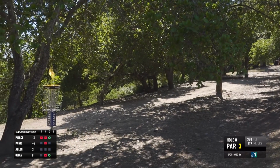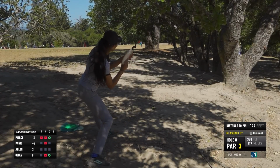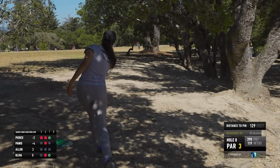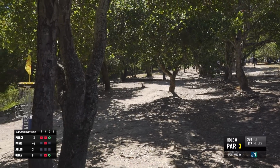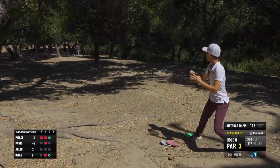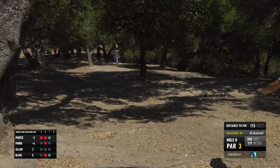A little bit of trouble here. Still in circle 2 to get the... Oh, I guess now that's to save a bogey. Maria with the sidearm. Leaving it a little shorter than what she would have liked and not getting any of that ground play that she was probably expecting.